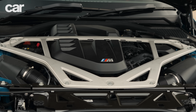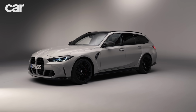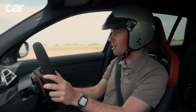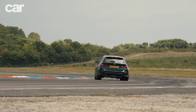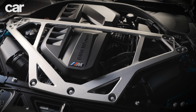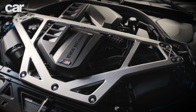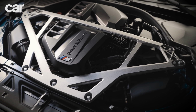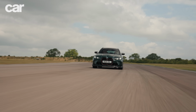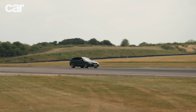It's got the same S58 3-litre twin turbocharged straight six as the M3 Competition Touring, but it's got a bit more power out of it. Turning up the turbos and remapping the engine's ECU means an extra 19 brake horsepower to make 542 in total. 0 to 62 miles an hour takes 3.5 seconds, and 0 to 124 miles an hour is done in just under 12.